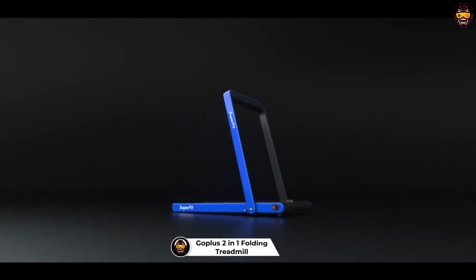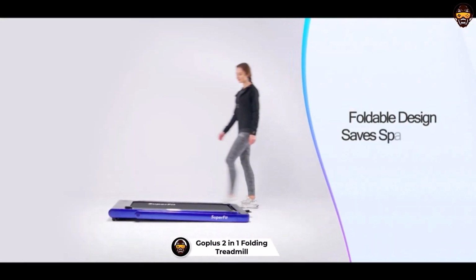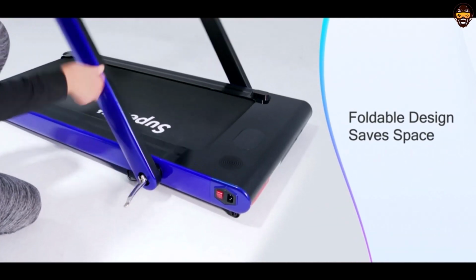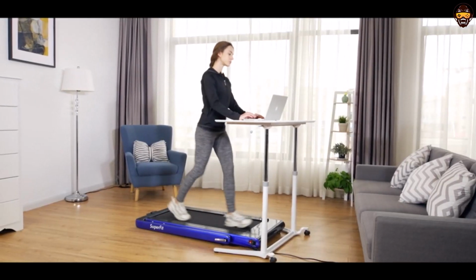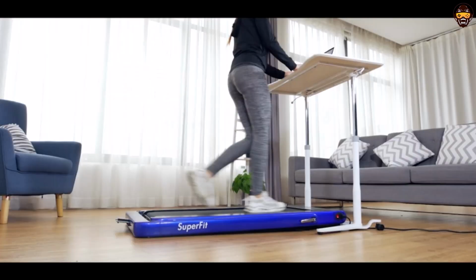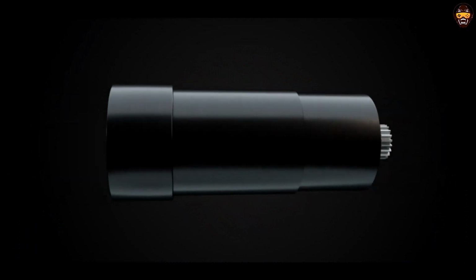Number 2. Goplus 2-in-1 Folding Treadmill. The Goplus 2-in-1 Folding Treadmill is an excellent choice for those looking for the best treadmill under $1,000. This innovative machine provides two modes to meet different exercise needs, and it can be used as a jogging machine and running machine with speeds ranging from 0.6 mph to 7.5 mph depending on the mode used. It also features a powerful 2.25 HP motor, so you won't have to worry about disturbing others when exercising at home or in the office.